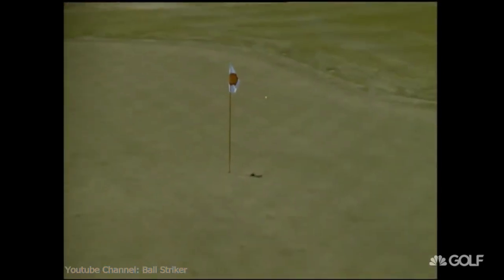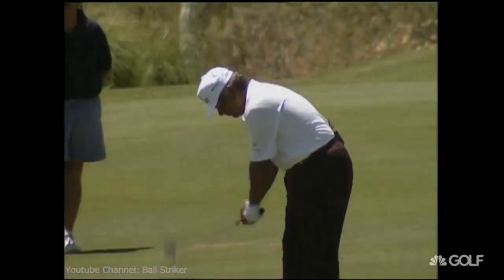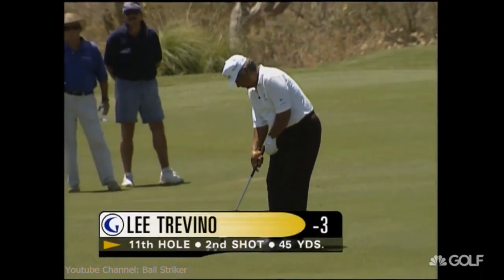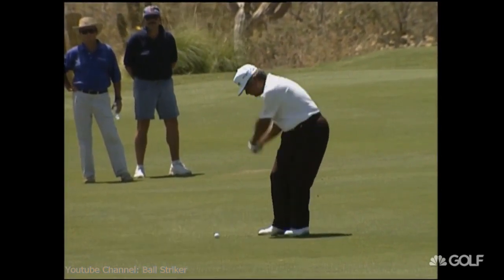Looks good. Oh, hit it, Jack. Oh, just checked up real fast on him. Hit it. Well, it looks short. Right idea, just didn't hit it hard enough. I was looking at that distance, and I said, man, that's short. Trevino, after that big drive, just 45 yards from the flagstick. This is sand iron.